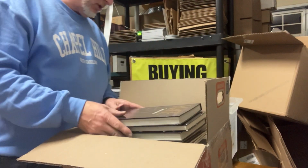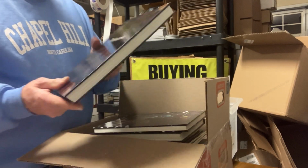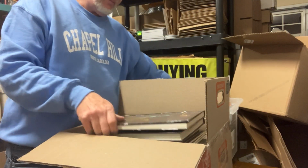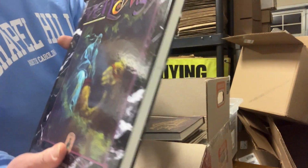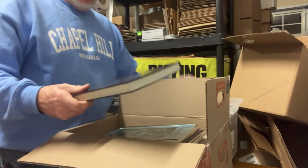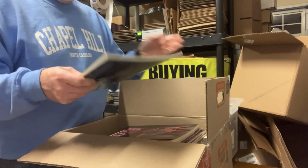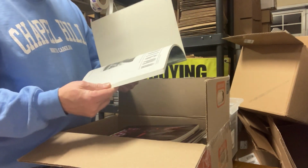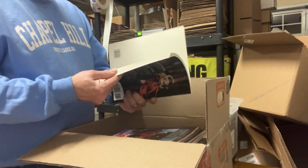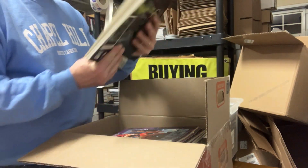We got some mage, a little bit of mage, and mostly vampire stuff, so to round out what we've been working on. Starting off, we got a hardcover Mage the Ascension second edition, the Veil of the Night hardcover, Mage the Sorcerer's Crusade, one of the tradition books. This has got some water damage, so unfortunately, set that aside. Just checking them. Sorcerer, this is the World of Darkness version.